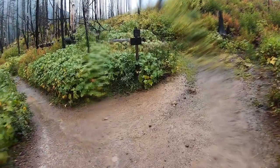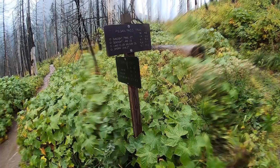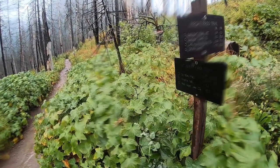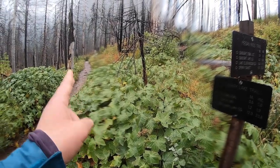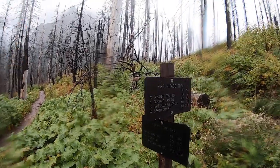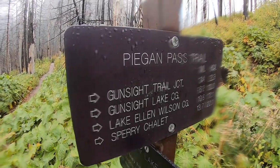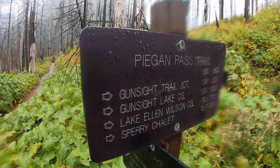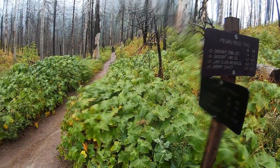Another sign here. Okay, St. Mary Falls, Virginia Falls, Red Eagle Lake, campground here. Other stuff there, we don't care about those. For your information, that's what's up there. We go? Yalla.